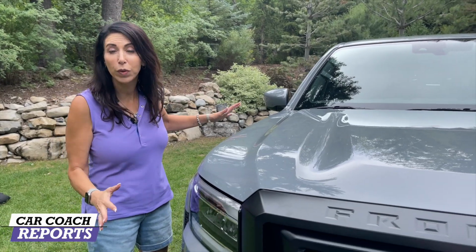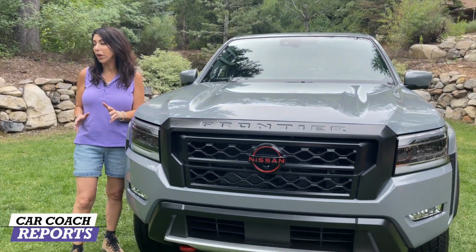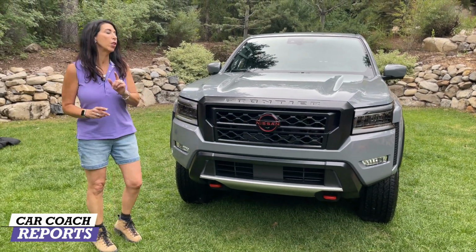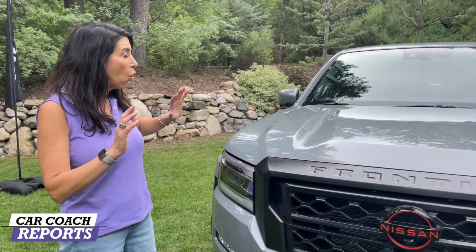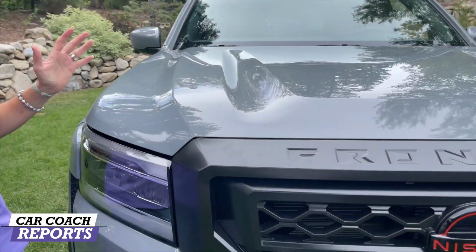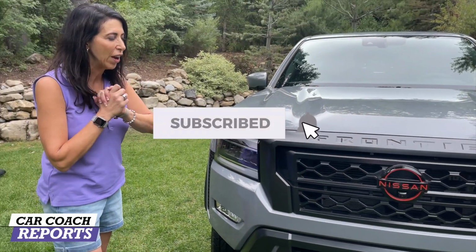This is the 2022 Nissan Frontier. It is all new. The wheelbase hasn't changed. The vehicle is about 4.5 inches longer, but there are some massive changes to the whole driveline, and I want to give you some overview of this because this is our first time actually seeing it and touching it. We'll have a full review coming out August 10th.